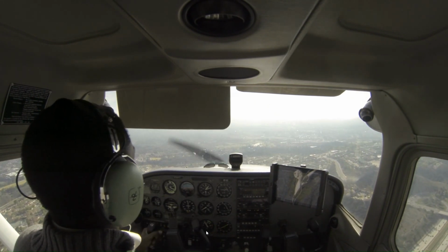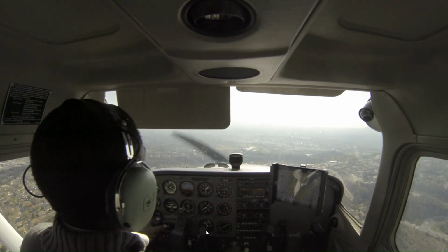Traffic on the right now. We'll be turning base for the parallel runway assessment. Traffic is assigned for 202 Delta Papa.